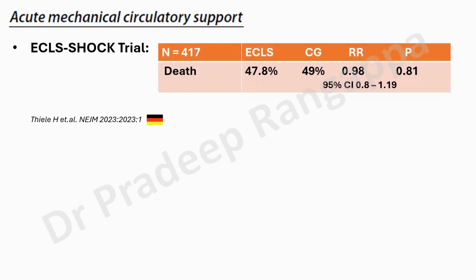Then there was another new trial called the ECLS-SHOCK trial, again from the German group. Quite a big study, 417 patients randomized between the extracorporeal mechanical circulatory support group and the control group. They looked at mortality. There was no difference between the mechanical circulatory support group and the control group. As you see, the P was not significant. But what they found is the ECMO group, or mechanical circulatory support group, especially those on ECMO, had increased risk of bleeding. And most of these patients who were put on ECMO showed increased LV afterload.